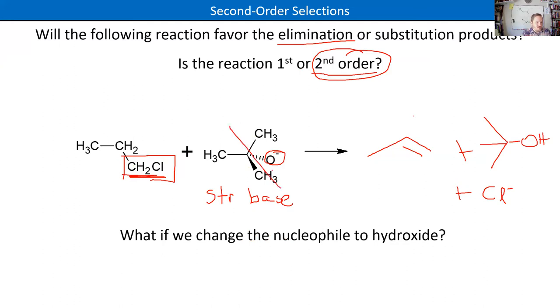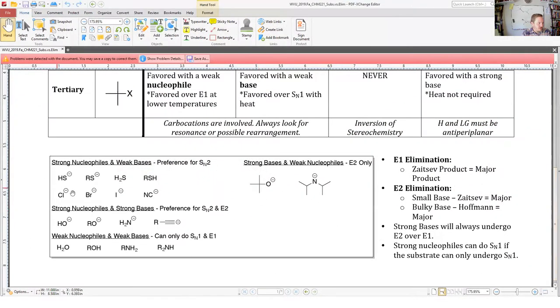So if we change this to hydroxide, then we need to think about, okay, well, we're probably going to get a mixture of products at this point because hydroxide is both a strong base and a strong nucleophile. If we look at our cheat sheet, hydroxide, strong nucleophile, strong base. It says preference for SN2 and E2. So again, still going to be second order.